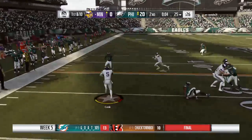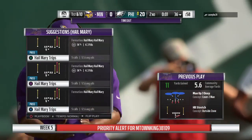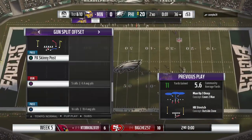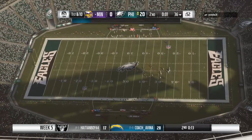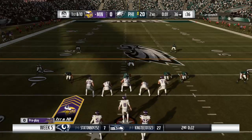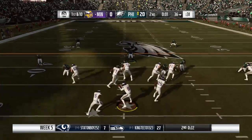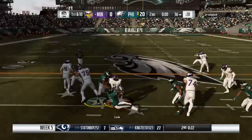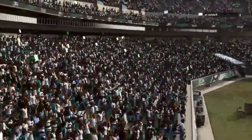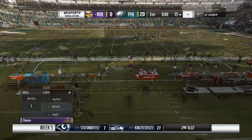Handoff comes to Cook. They find some open field here. And they're able to get this one across the 35. And with just 1 second remaining in the first half, they'll call the timeout. Running game working. They'll stick with it on first down. And he's going to be taken down here as that will lead us to the end of the first half of play. And okay, so much for our halftime break. Apparently we're going to get right back to it.